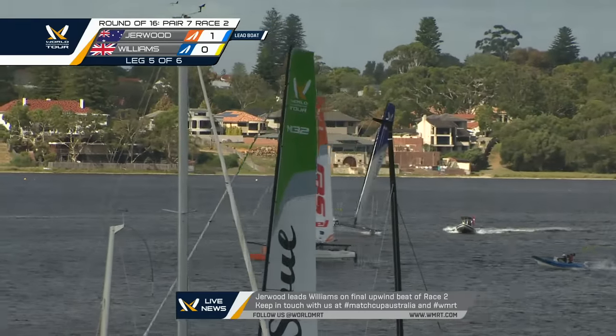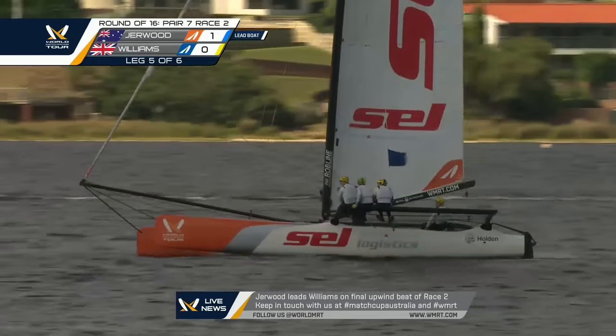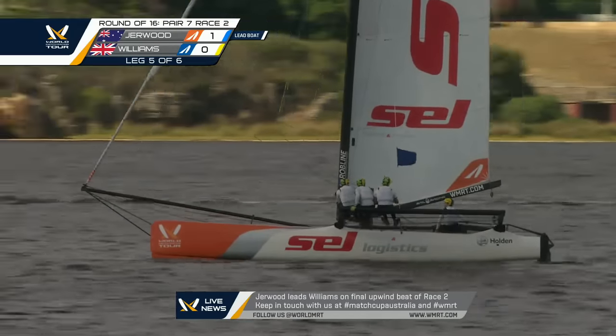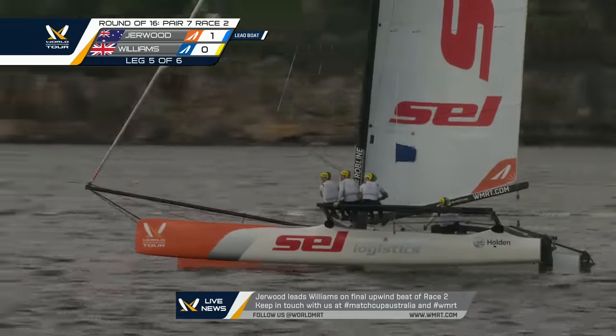I think for me, Williams should have made a bit of a gain on that right-hand side there. He had better pressure, he had the better approach, he'd halved the delta between the two boats as they came down to the bottom. But then getting over to that right-hand side and just kind of stooling up.